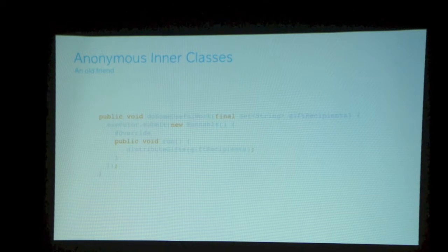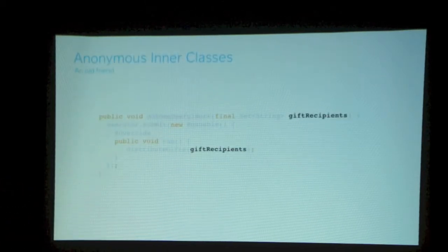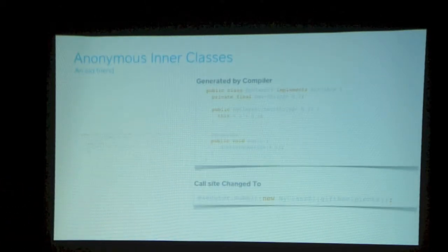Then we get into situations like this where we want to pass state into this anonymous inner class. We want to use it like a closure, essentially. In this particular case, we're going to do some useful work. We want to distribute gifts to these gift recipients. We've all done this before. We marked that variable final, so we could close over that variable and actually use it from inside this anonymous inner class, like so.